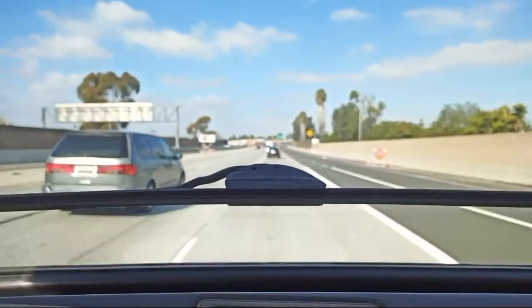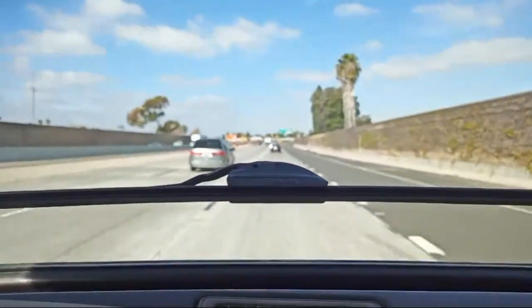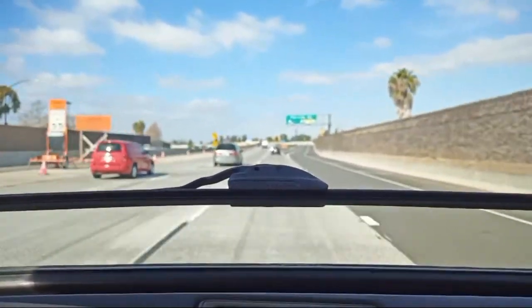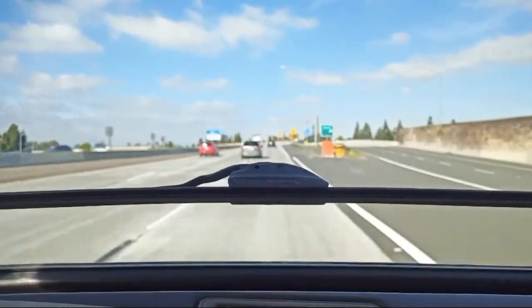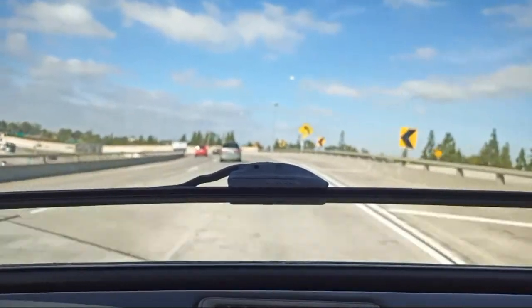Here with the camera work. I don't have the GoPro with me. I was going to do that, but I don't have it with me. That would have been nice, but it's in my backpack. So far, so good.